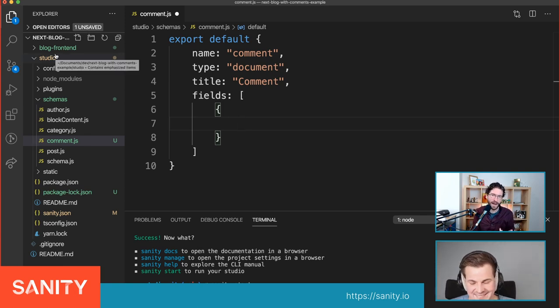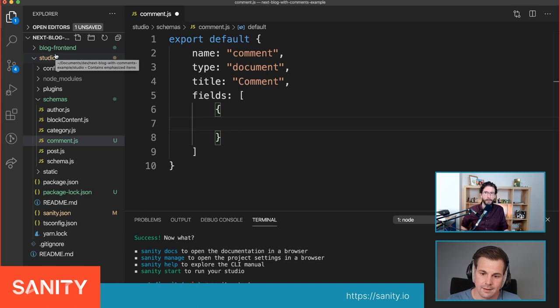I think a name would be nice. Obviously, some sort of text area type field, whether that's non-rich text or rich text, something to allow the user to put their comment in there. And that's like the minimum viable product. But is there anything else we might want to add in there?